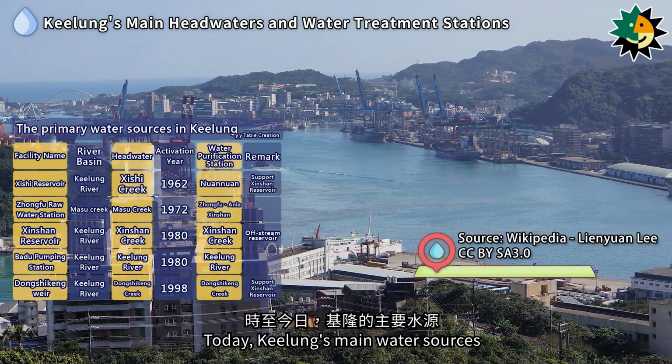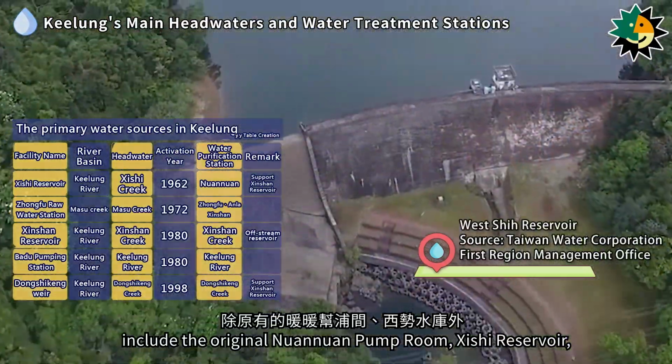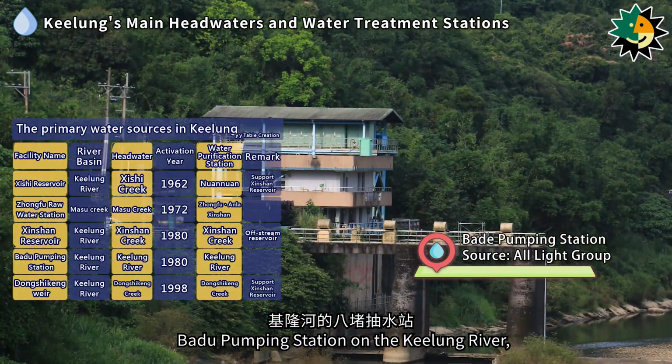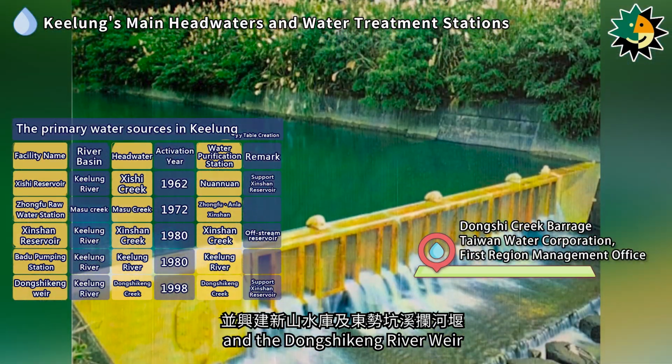Today, Keelung's main water sources include the original Nuannuan Pump Room, Xishi Reservoir, and the newly developed Zhongfu Raw Water Station on the Masu River, Badu Pumping Station on the Keelung River, as well as the construction of the Xinshan Reservoir and the Dongshikeng River Weir.